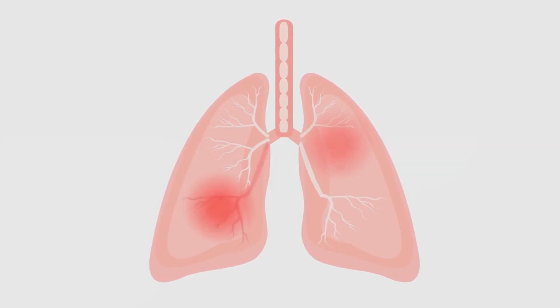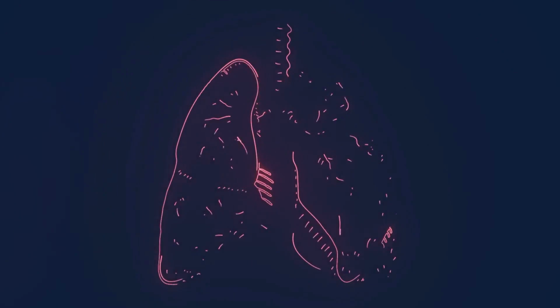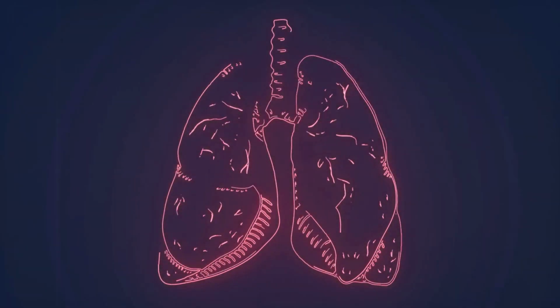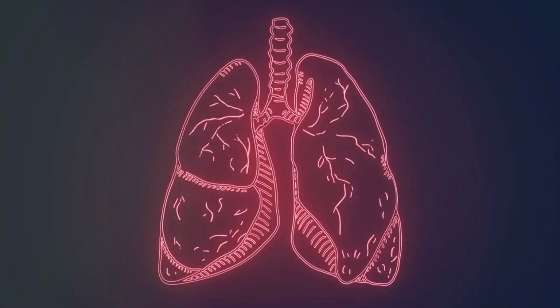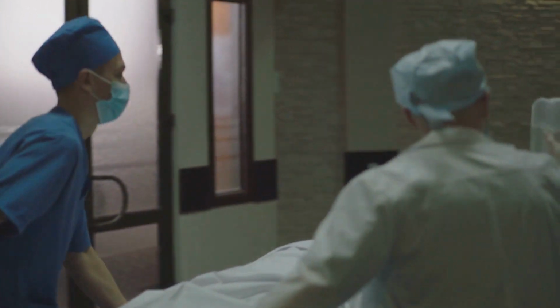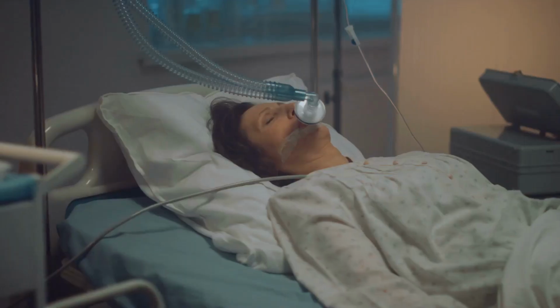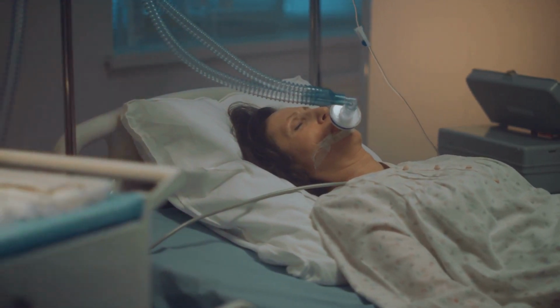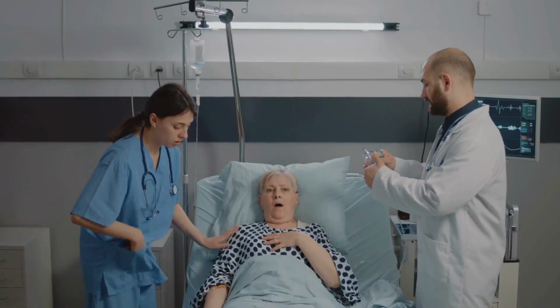For starters, mechanical ventilation can potentially cause lung damage. This is particularly true in cases of overdistension, where the lungs are inflated excessively, or barotrauma, where changes in pressure cause lung injury. It's a delicate balance of providing enough air to sustain life, without causing further harm. Another limitation is the necessity for sedation. It's not comfortable having a tube inserted into your windpipe. Therefore, to make the process bearable and to prevent patients from removing the tube, sedation or even paralysis is often required. This, however, can lead to complications such as delirium and prolonged hospital stays.